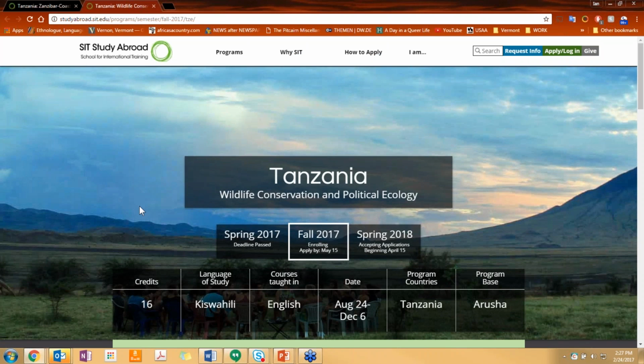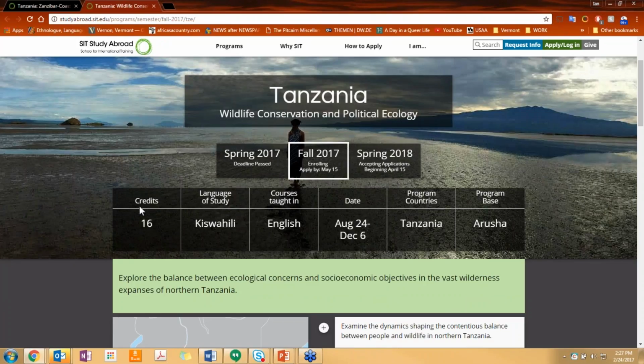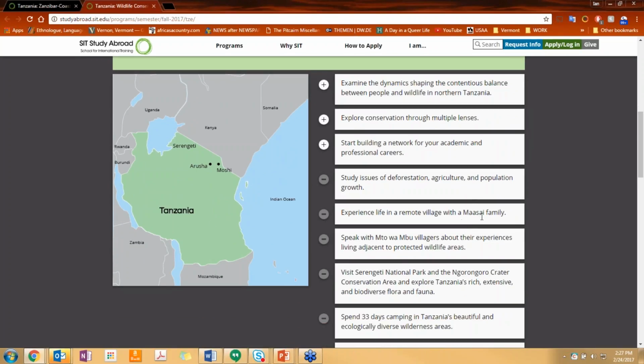So that aside, we also have the Tanzania Wildlife Conservation and Political Ecology program, which is also one of our very popular programs and tends to fill up really fast. This program generally examines the dynamic and contentious balance between people and the wildlife in northern Tanzania. The main office is actually in Arusha. You do go to Moshi, which is not very far. You visit the Serengeti. Basically, you do a lot of traveling around the country.